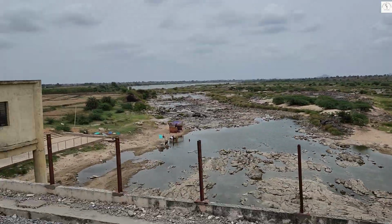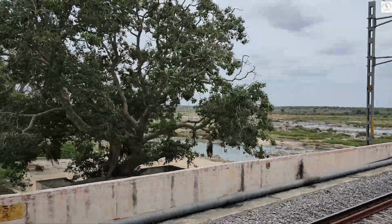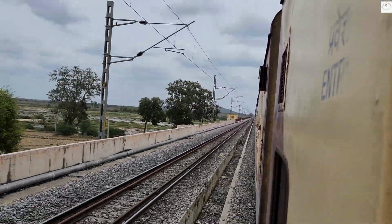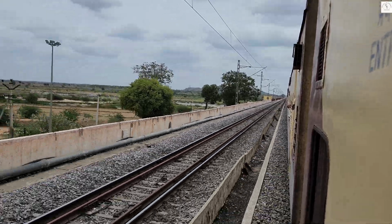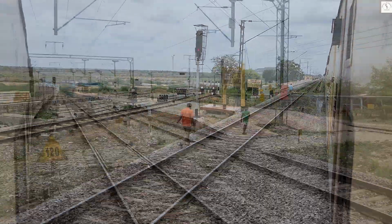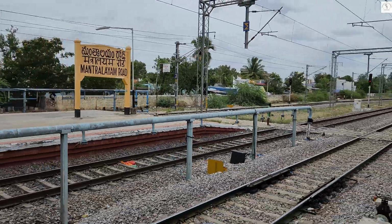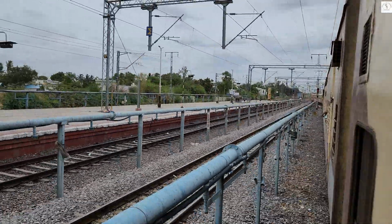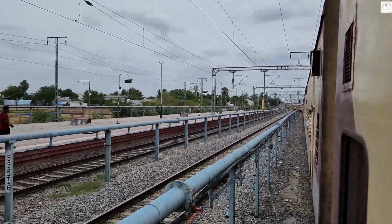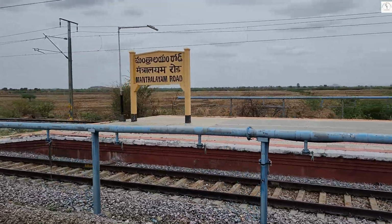Unfortunately, a few sources say that this particular river has been polluted a lot recently due to industrial work, and this river is very close to our next stop, which is Mantralayam Road. And Mantralayam Road station is just like how Krishna River was from the Krishna station. And this is Mantralayam Road where our train is arriving right now, and this is our first stop in Andhra Pradesh. This place is in Kurnool district, and our next stop is also in Kurnool district of Andhra Pradesh, and that particular place is Kosigi.